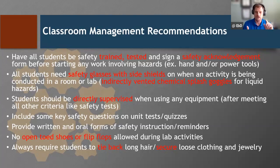So they've been trained, they've been tested. I think everybody would recommend that test. Students should perform at 100% before they're allowed to use that piece of equipment. Include some safety questions on unit tests and quizzes, so you're always coming back to safety, regardless of the activity or the project or the unit that the students are working on.